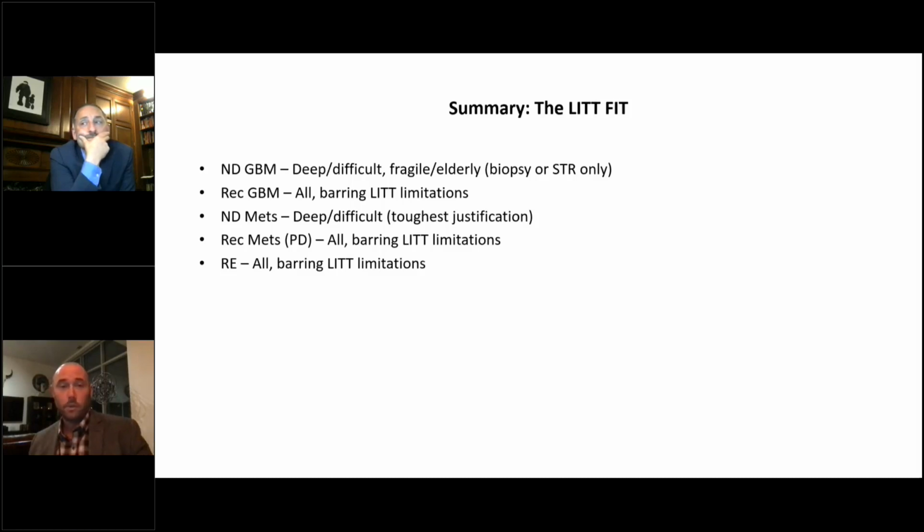Recurrent GBM, really, barring the limitations of the LITT from size or location, all these patients are eligible. Newly diagnosed metastases, maybe deep, difficult lesions, but really I think this is the toughest justification. Recurrent metastatic disease, progressive disease, or radiation effect, really this is a great use.